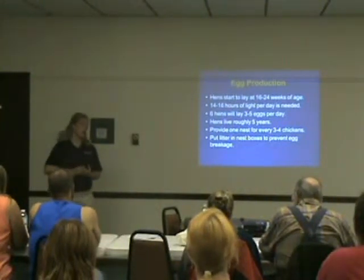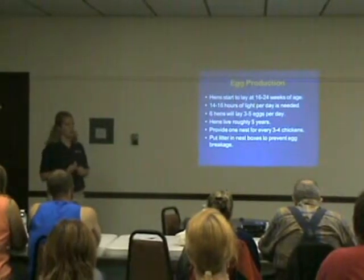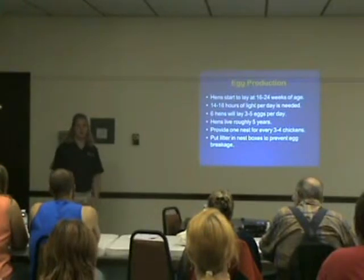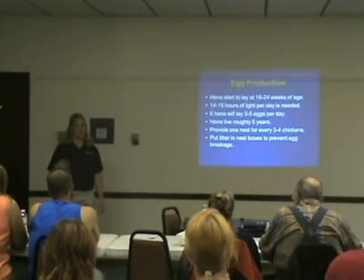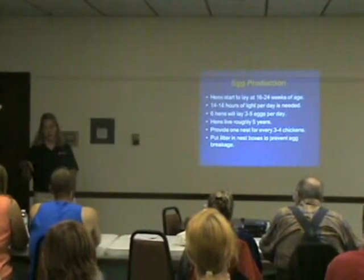So one nest for every 3 to 4 chickens is completely adequate. A lot of times 2 or 3 chickens will lay in the same nest. Some of them have their favorite and all of them will lay in one nest. So do pay attention to that. Maybe try to move some of the eggs into another nest to say, hey, it's okay to lay over here too.